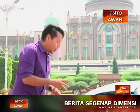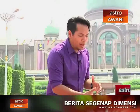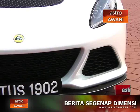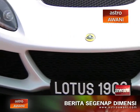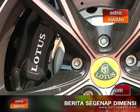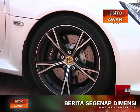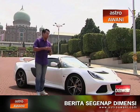Now, if you want to look at the equipment that you get with this car, you are definitely going to be very happy with it because not only do you get a great handling car, the great handling is thanks to the set of built-in dampers all around and also the AP Racing brake kits that come as standard with all these cars. If you were to opt for the race pack, you will also get very, very sticky P Zero Trofeo Pirelli rubbers all around.